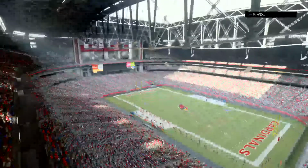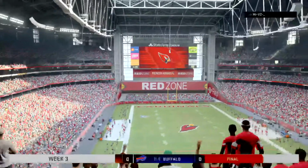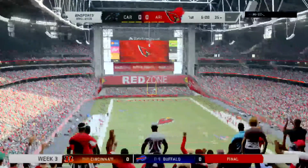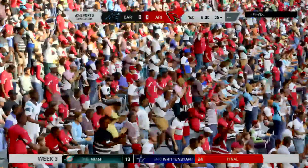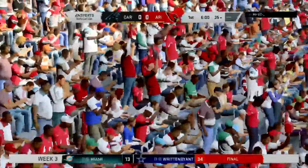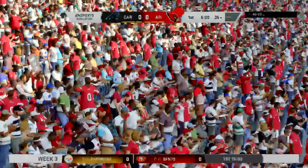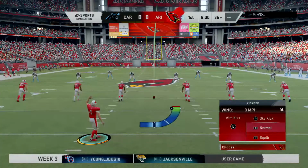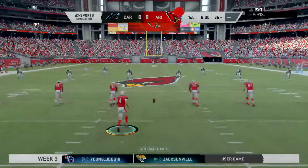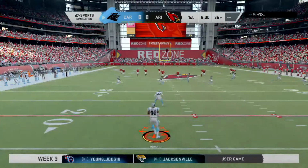We find ourselves at the home of the world's first retractable natural grass field as you get a look inside State Farm Stadium in Glendale. It's certainly hot outside here in the desert, but somehow this Cardinal crowd turned up the heat a moment ago. They were in a frenzy as their team emerged from the tunnel to do battle with Cam Newton and the Carolina Panthers. Two 1-1 teams here, each looking to move over .500, and we're underway here in Week 3.